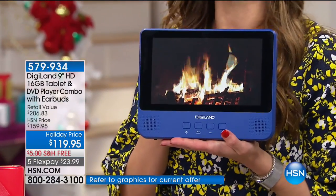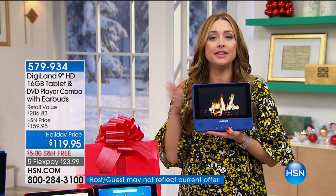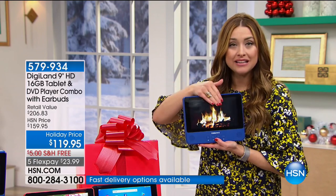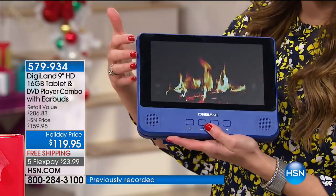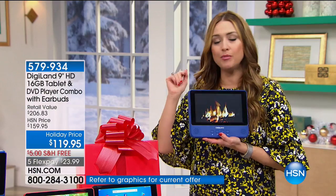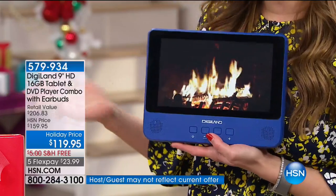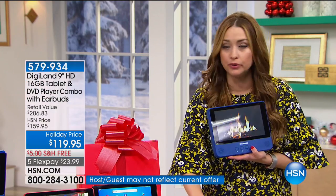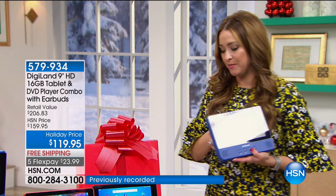But the coolest thing about this is, we sell just DVD players at this price, but not only is it a DVD player, this is a quad-core high-definition tablet. Can you believe that? So it is a tablet and a DVD player all in one. And quad-core, of course, is the best of the best. We're giving you earbuds. Again, we're giving you the ability to mount it to the back of your headrest. You just choose the color that you want. This is the blue that I bought. We have black. We have red. We have a beautiful teal. And then we also have the purple available for $23.99 with free shipping and handling.